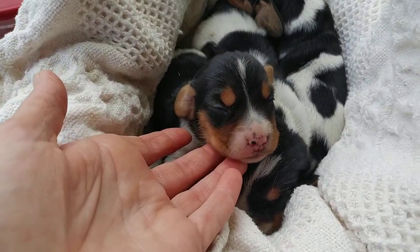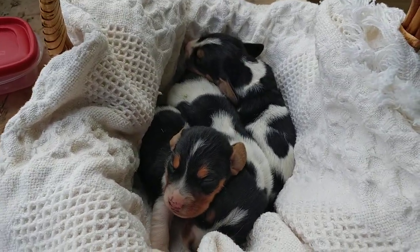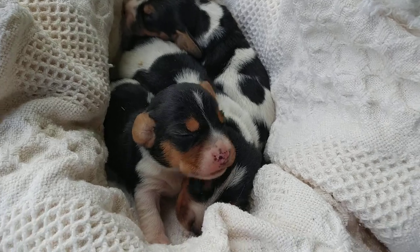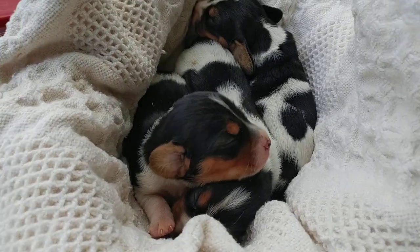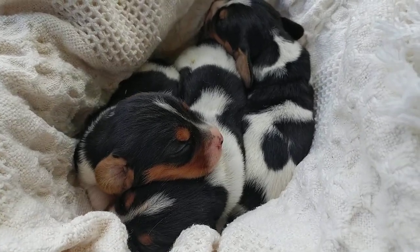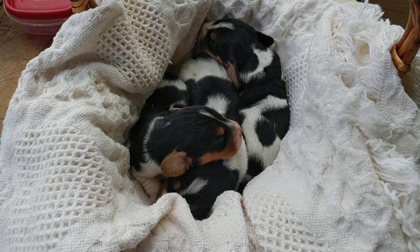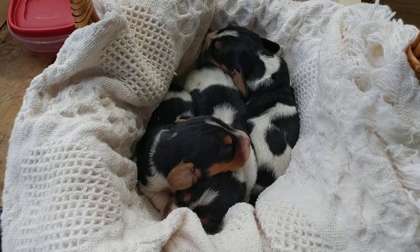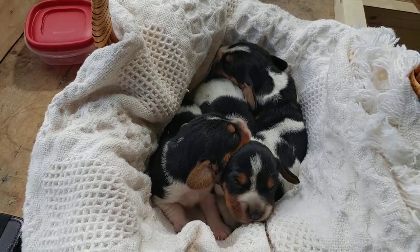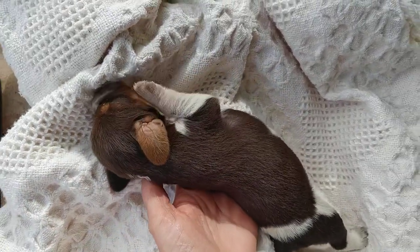Hey, wee, you with this little speckly nose. But I'll take some close-up pictures anyway. So besides these two little girls, we have two chocolate females, one of which is spoken for. And we'll grab the other one. So here's our little chocolate one.